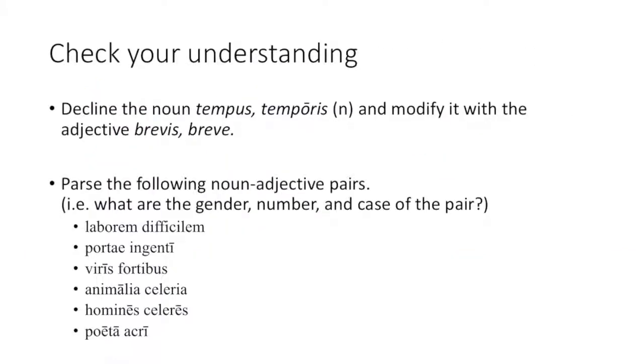Now, it's your turn to check your understanding. Pause the video, answer these questions, and then call me over to check your work.